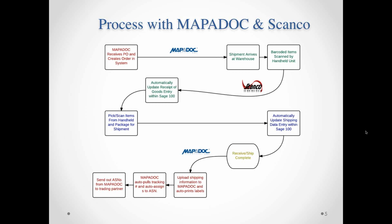So not only are they sending it back to shipping data entry, but you can see here in the bottom middle, it also updates that information into MAPADOC automatically. And that includes all of your quantities, how it's packed. So you don't need to go in and manually tell it how it's packed either.